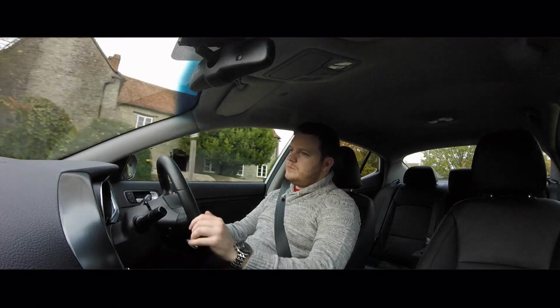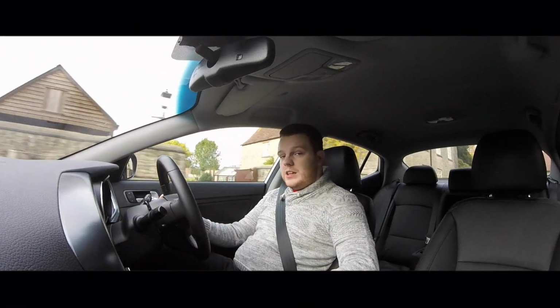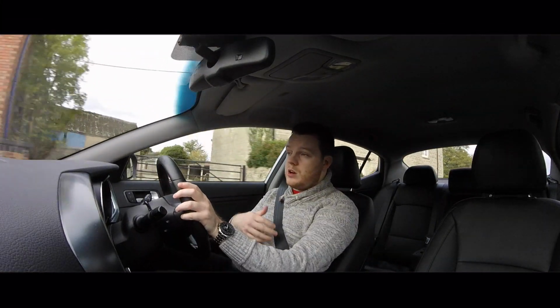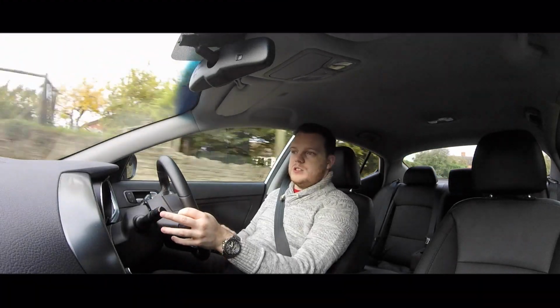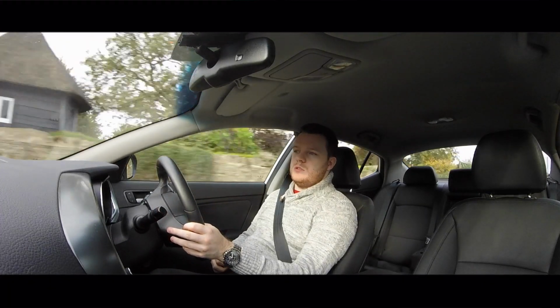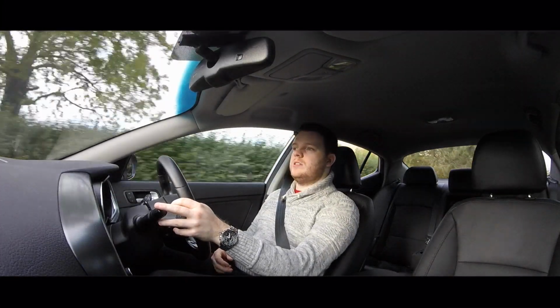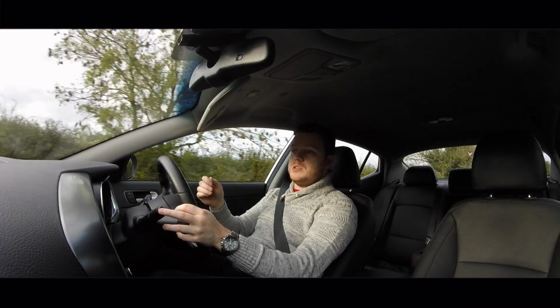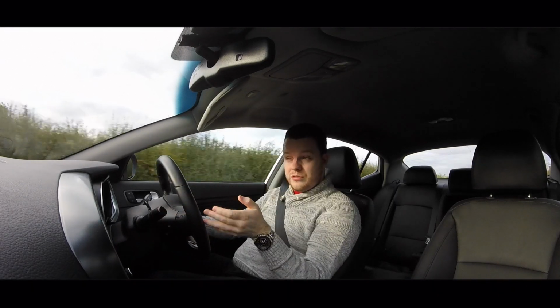Now, I'd like to talk a little bit more about the steering. It is electronically assisted, like most cars at the moment, they're heading towards electronic assistance because it places less load on the engine itself, because there's no hydraulic pump required to run the power steering, so there's less drag on the engine, therefore more efficient.